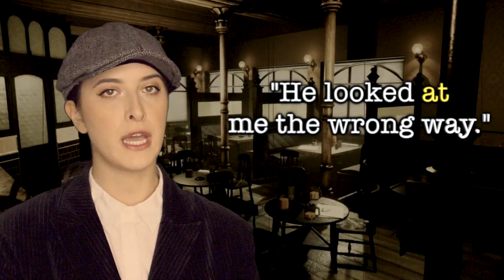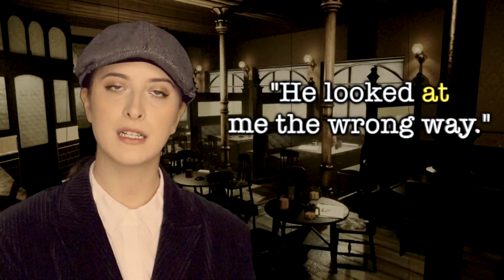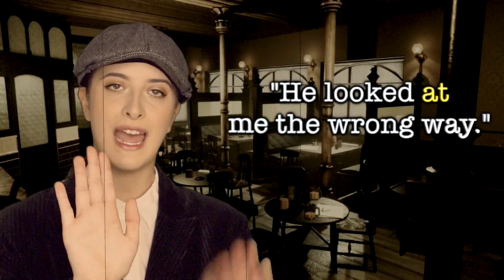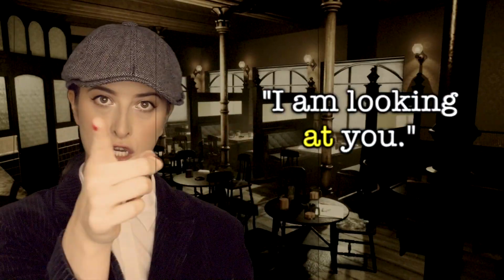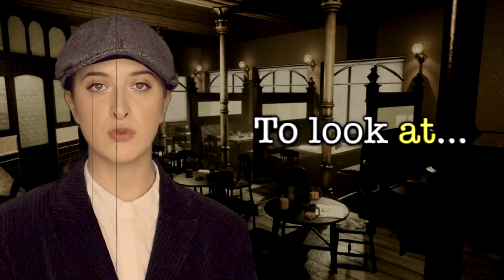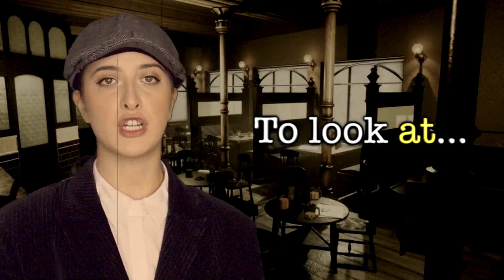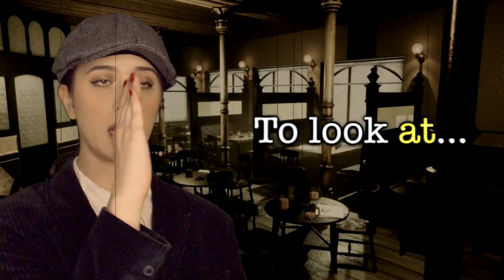The preposition here is at. Now, you will often see look at together. The word look and at will often go together. I am looking at you. I am looking at the wall. So if you're going to use the verb look, the preposition after is probably going to be at to describe what it is you are looking at.